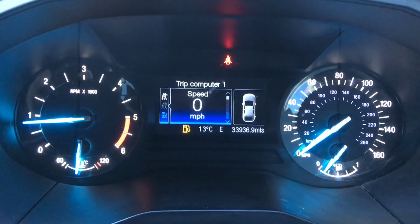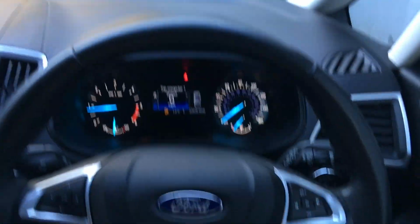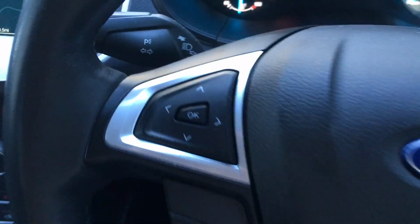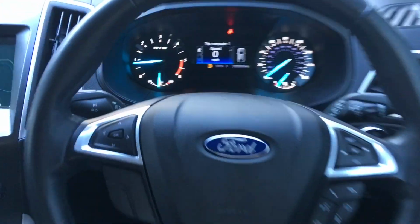At night time then, the clocks are white with these blue needles, which are quite nice. Onto the steering wheel, there are some controls over here. So these ones here are for radio. The ones on the left are for the trip computer that we just looked at inside. And then down in through here, we have Bluetooth. So that is exactly how that looks.